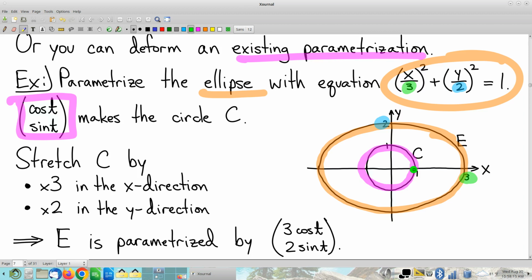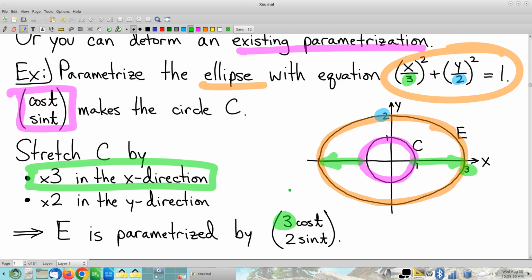Apparently, I need to stretch horizontally by a factor of 3. And okay, if you want to stretch horizontally, then all of your x coordinates need to be 3 times as big. So there we go. There I just stretched in the x direction by a factor of 3 by literally multiplying my x coordinates by 3. That make sense? Likewise, I'm going to apparently need to stretch in the vertical direction by a factor of 2. Okay, well, I need to multiply all of my y coordinates by 2.